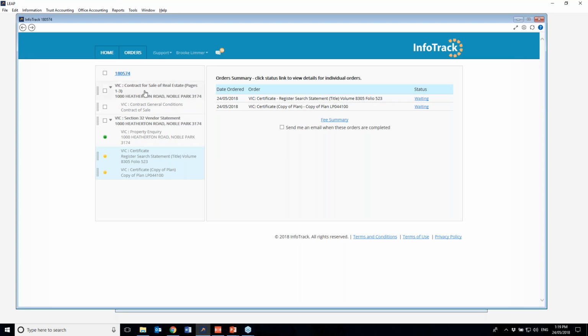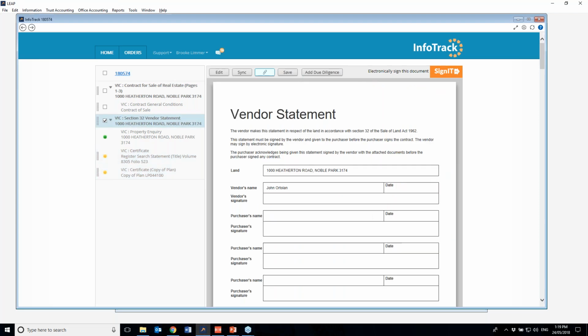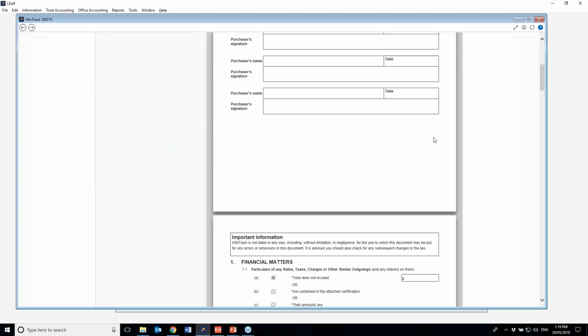So like I was saying before, we do have our document tree on the left. Anything amber just means we're waiting on those certificates to come back. And I can press on the Section 32 vendor statement. Signing the contract of sale is much the same, but today we will just be touching on the 32. Nice and easy.